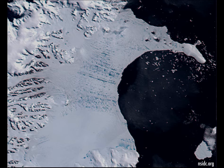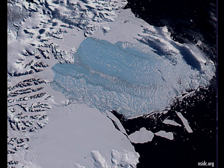So this is a satellite photograph of the Larsen B ice shelf taken in January of 2002. This is the summer of Antarctica, and so you can see lots of melt ponds that have formed on the surface of the ice shelf. And just a few weeks later, in March of 2002, this entire ice shelf, the size of Rhode Island, has disintegrated completely. And it's ejecting icebergs out into the Southern Ocean.